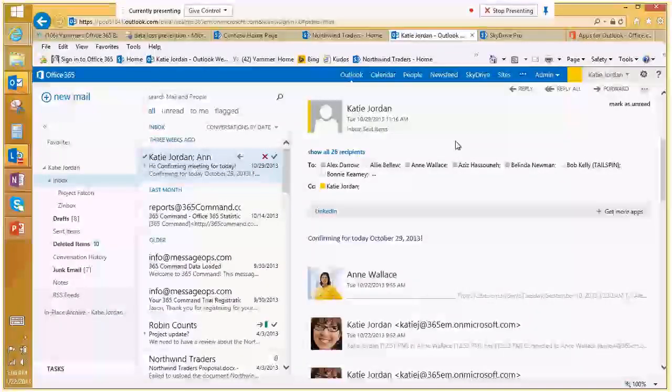I log in, and I default, if you wish, to my Outlook environment, or OWA. So this is simple. This is similar to my rich client, but this is the browser view. And I should point out that in this browser view, I also have, first of all, support for all the different browsers: Firefox, Safari for Mac, and obviously IE.